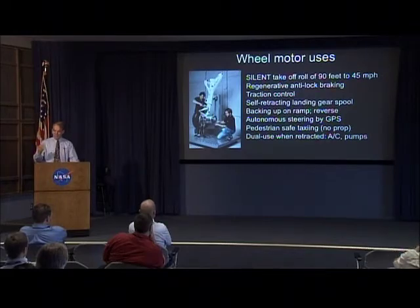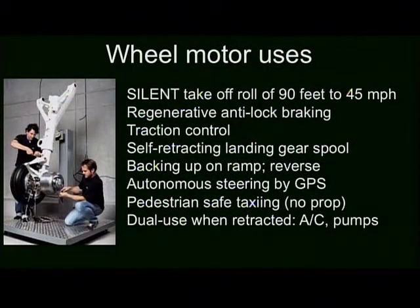Regenerative anti-lock braking, traction control, it'll self-retract the landing gear on a spool. It can help you back up in reverse on the ramp. You can have autonomous steering. The plane will never run its propeller when there are people around. It won't even turn on its propeller till it reaches 38 miles an hour approaching liftoff, because everything else on the ground is done by the wheel motors. So it's pedestrian safe, and you might even get dual use out of it. When you retract it up into the wing, now the wheel motor is driving the air conditioning pump, or it's driving the co-flow jet airfoil pump.